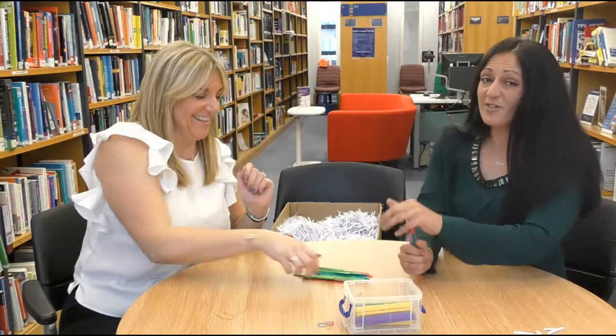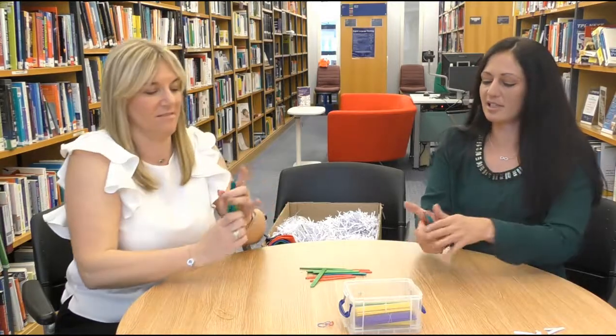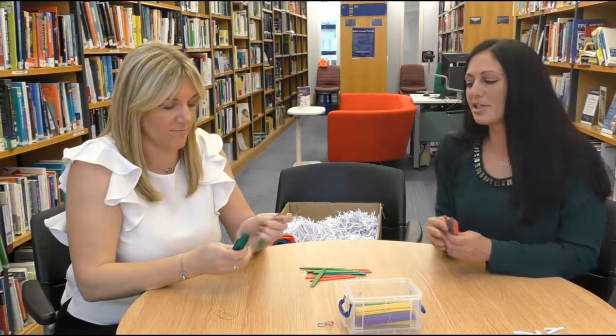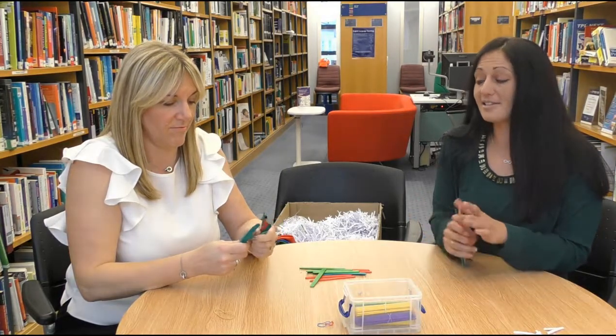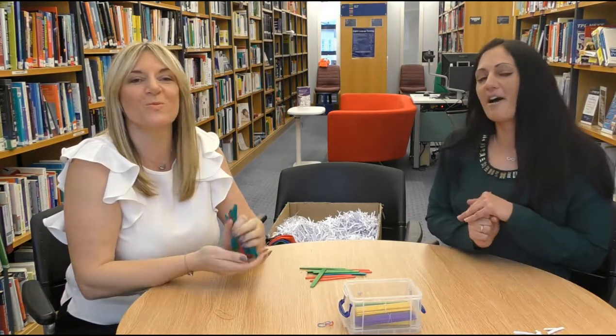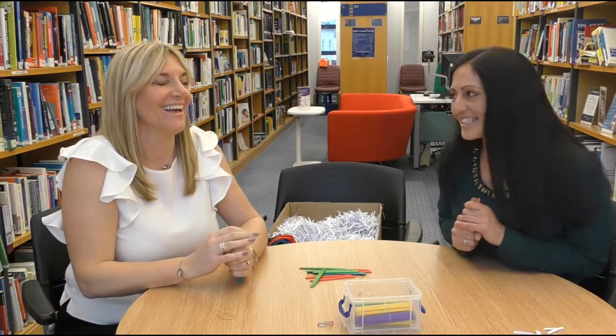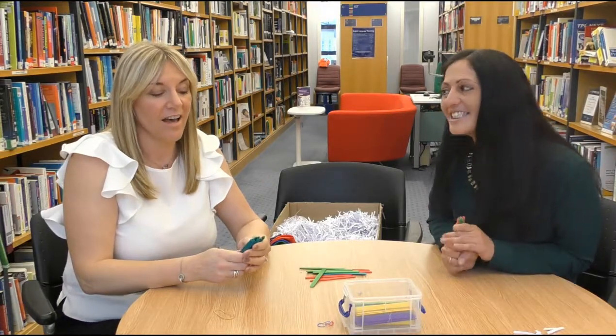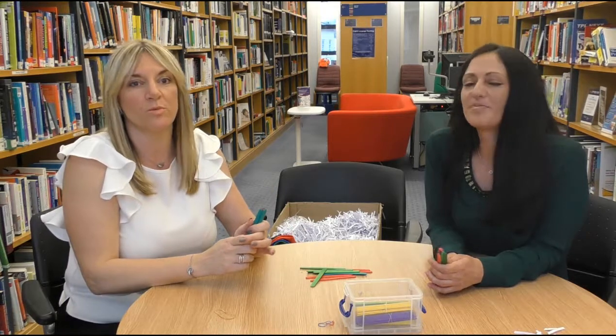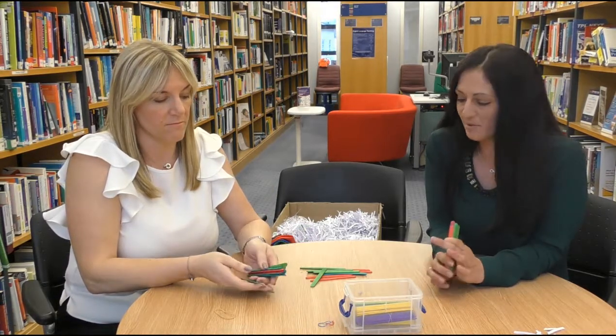Fabulous. Estimation is a very important skill for children to be practicing, so at early stages, it's fabulous. So let's see. 1, 2, 5, 6, 7, 8. I've got 8 lollipop sticks. I've got 11. You've got 11. So I think you're a little bit closer than me because you are only 1 away from your 10. I am 1 away, and actually I'm over 10 and you were under 10, so that's quite important as well. Lots of discussion about that would be fabulous. And that could obviously develop for slightly older children too.